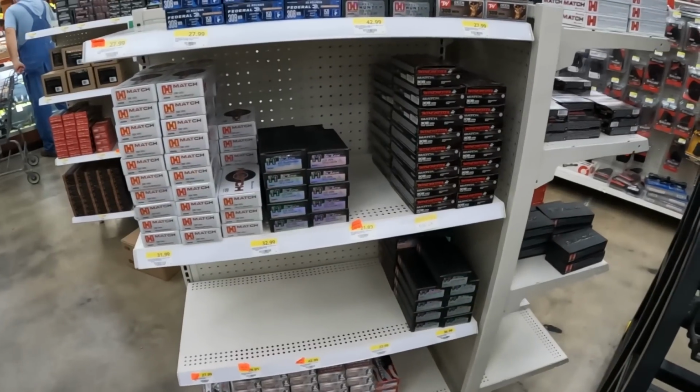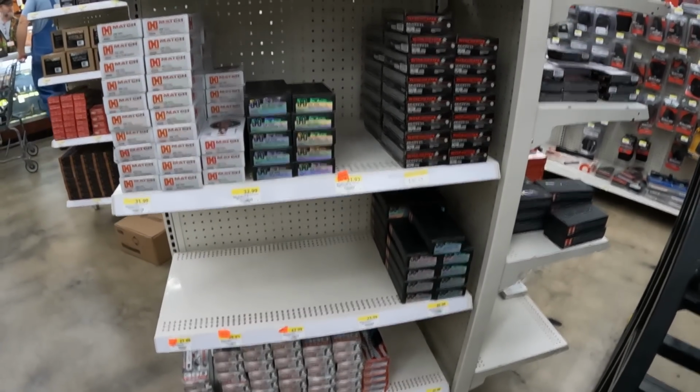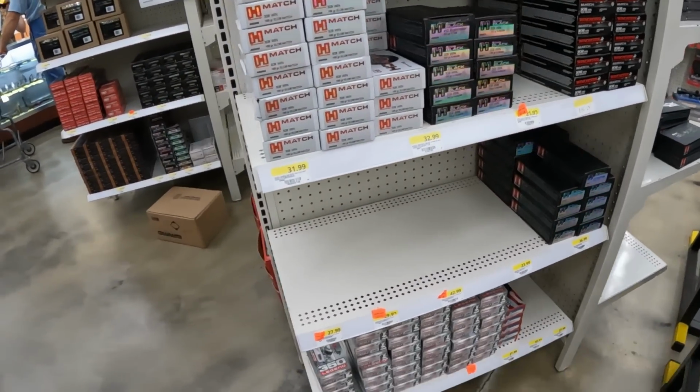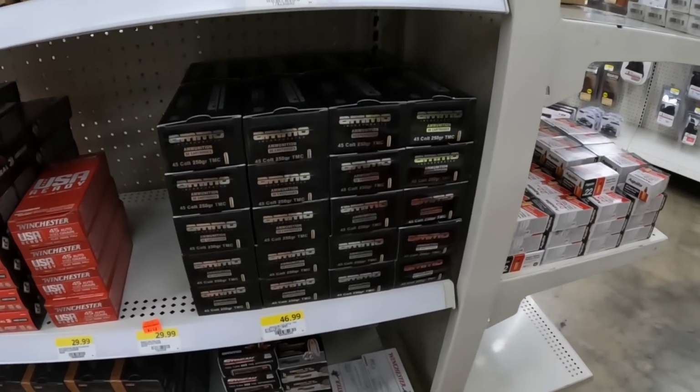All right, y'all, looks like about the same stuff in here. So they do got a couple new things I spotted that I'm definitely gonna pick up. So I'll go real fast except for those few things. The same 308 that's been here on this rack here. Looking like the same 45 ACP here, but this is definitely something I'm gonna grab.